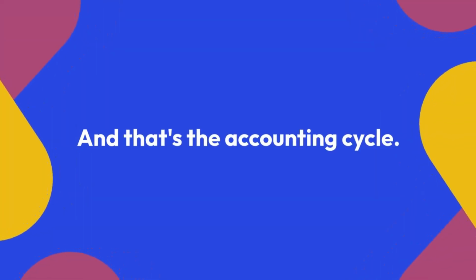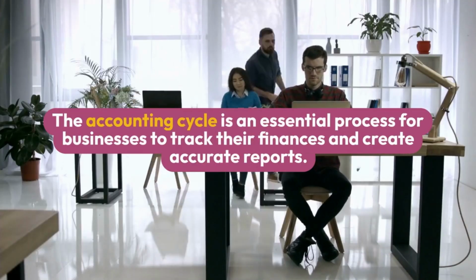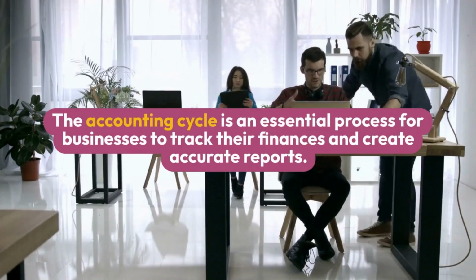And that's the accounting cycle. It's an essential process for businesses to track their finances and create accurate reports.